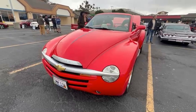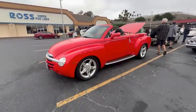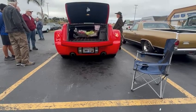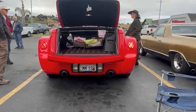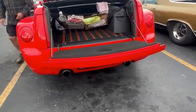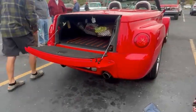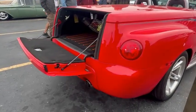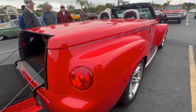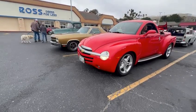So there we have it, 2003 Chevrolet SSR. That movie Transformers, this is where they got the idea from.